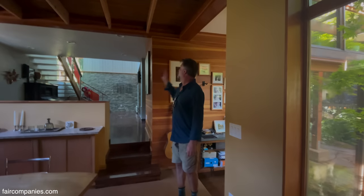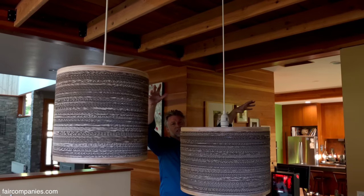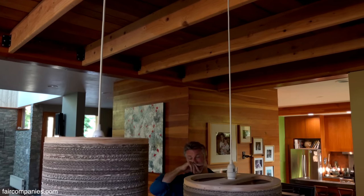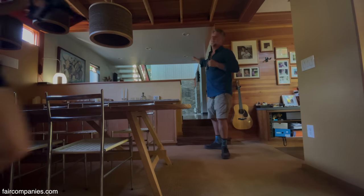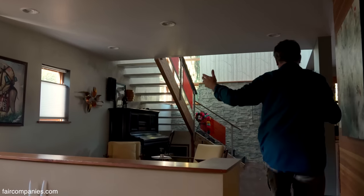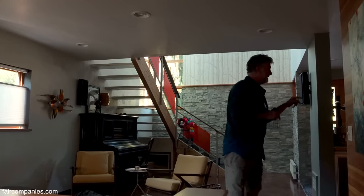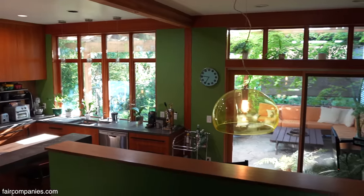So this beam right here is where the original addition started. And from this back was our 1940 shack, right back, just this square. From here back, and I think it ended right there. And then this is our residence here.